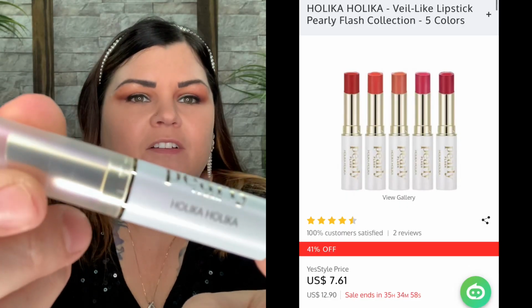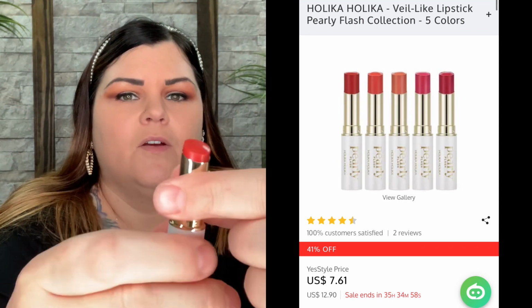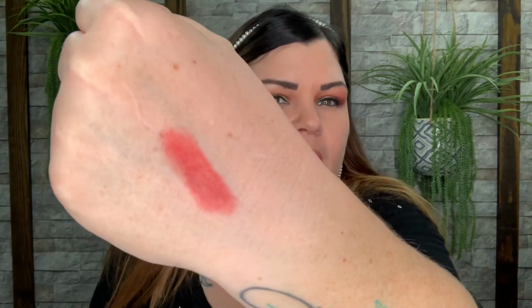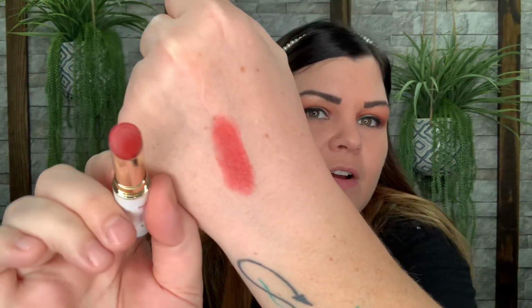That's what the packaging looks like. And, ooh, that is a really pretty color. Okay, so it's not very, very pigmented. It's more of a light, sheer color, almost like a lip gloss. So it's not going to give you a full bright, oh my gosh, pigmented color. It's a nice light reddish color. That's actually pretty, and I like that it's not going to be super, super bright. So let's see what this color would look like. It's more of a burnt orangish color, but it's not too dark. I think it's kind of pretty.